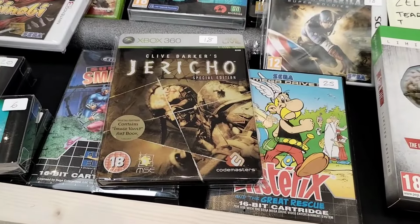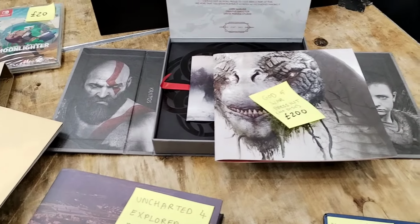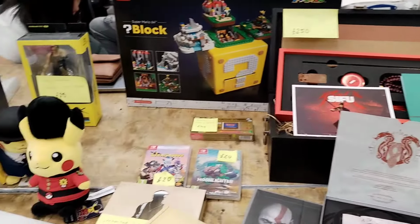Now, this guy had an array of really good condition steelbooks, and that Jericho one was one I was after. Unfortunately, he was taking cash only, and every cash point in the area seemed to be out of money.